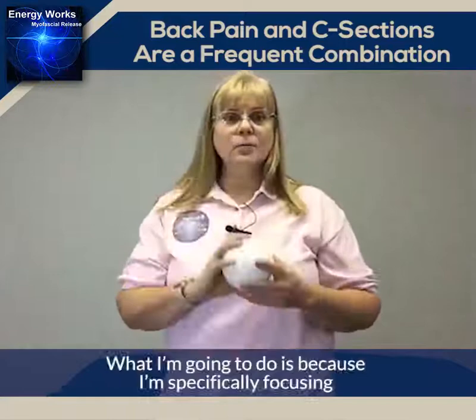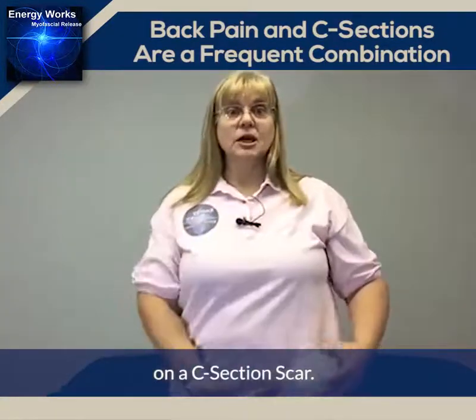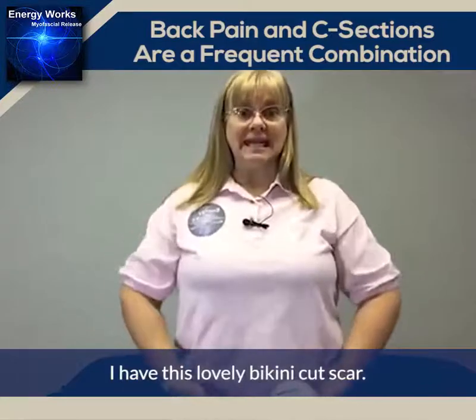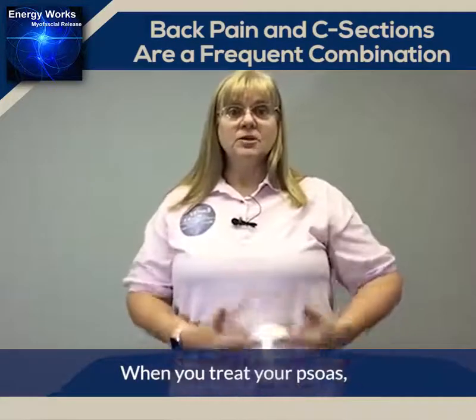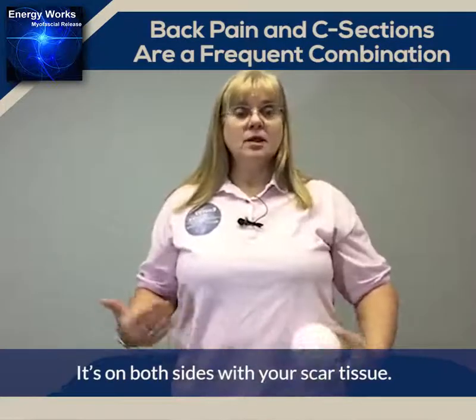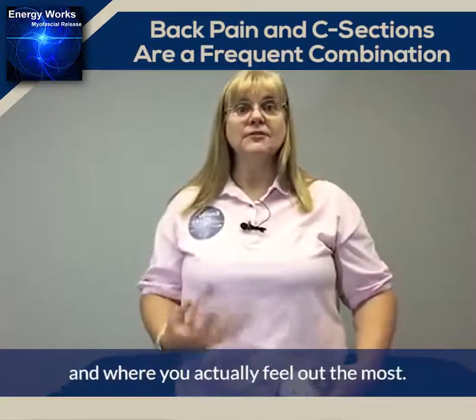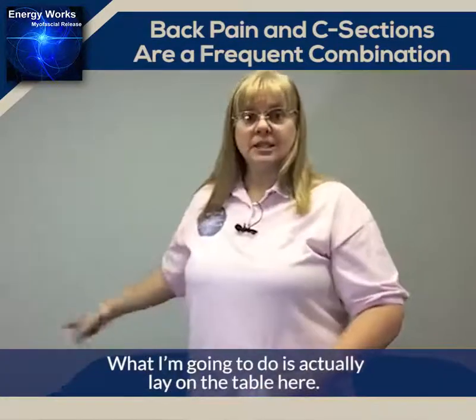So I have a ball here, and because I'm specifically focusing on a C-section scar, it's low here. I have this lovely bikini cut scar. When you treat your psoas, you can actually treat this whole area here, and it's on both sides with your scar tissue. You want to treat around the area of the scar itself and where you actually feel it the most. So I'm going to lay on the table here.